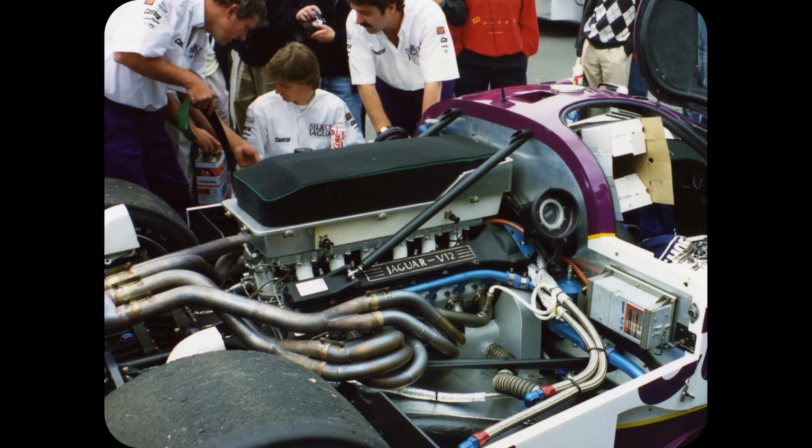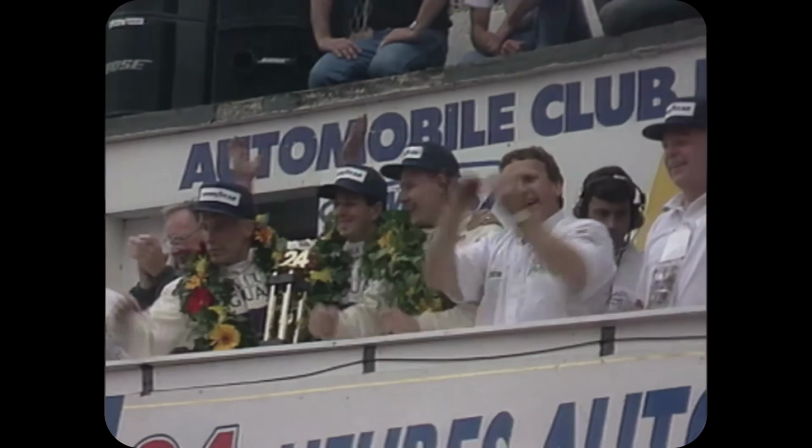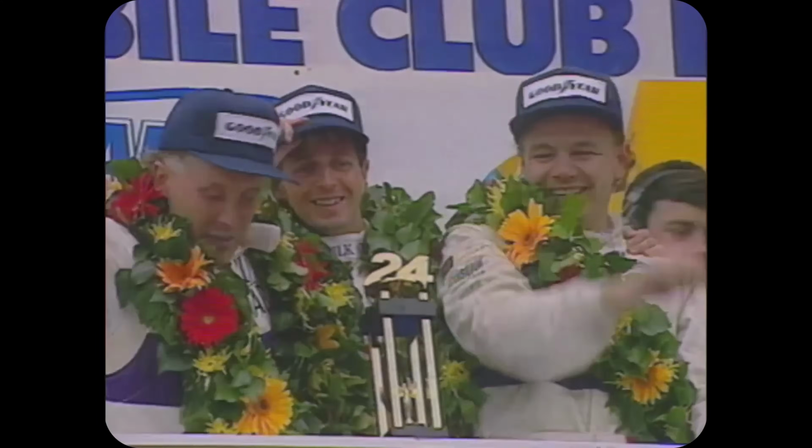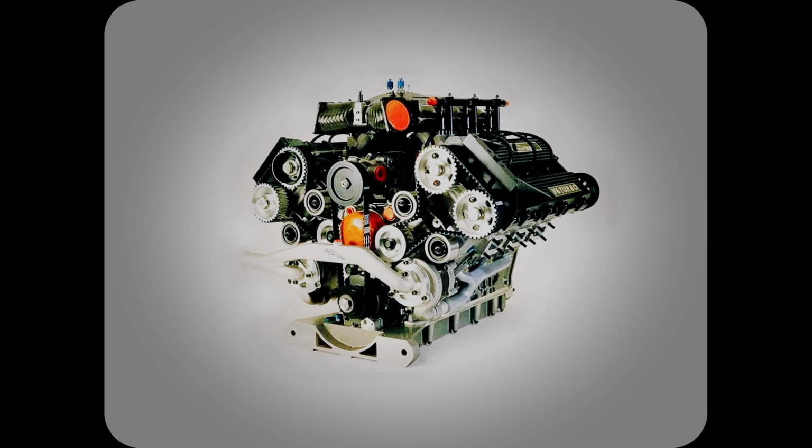While the XJR-11 was stuck using the pretty unreliable new V6, the XJR-12 got the old 7-litre V12 back, and even just looking at the car, it's easy to see it bears quite a striking resemblance to the XJR-9. Probably no accident, given that car had been Jaguar's last to win at Le Mans. This worked out well. Jaguar managed to win Le Mans with the XJR-12 LM in 1990, proving that Jaguar's success wasn't just a flash in the pan, they just needed to bin off that V6.